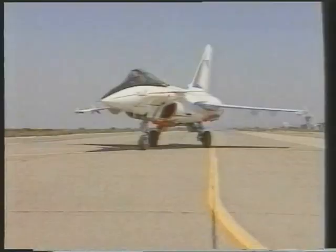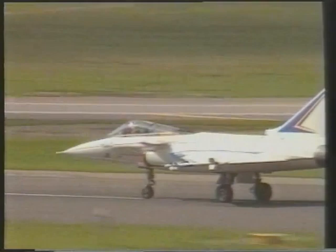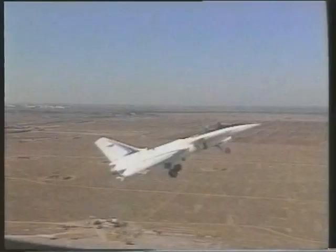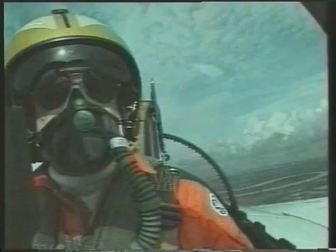France's contender for the world market in the 1990s is the Dassault Breguet Rafale, a word meaning squall or hurricane. A representative of the new breed of basically unstable fighter, kept pointing the way it's going by fast-acting computers, Rafale is a Delta with powered Canard foreplanes and two M88 engines to give more than double the thrust of earlier Mirages.